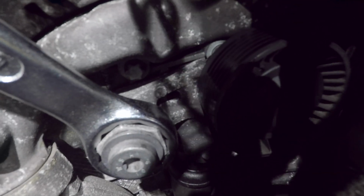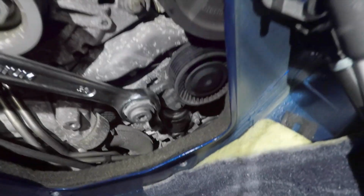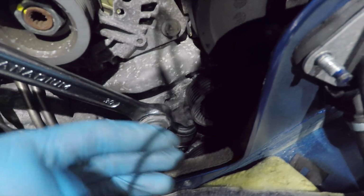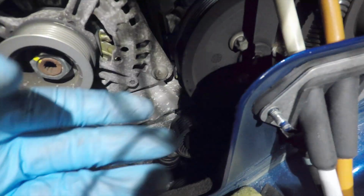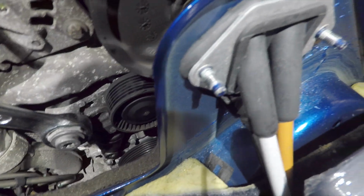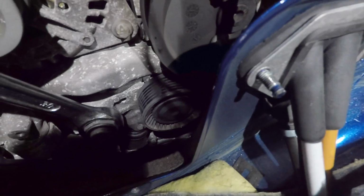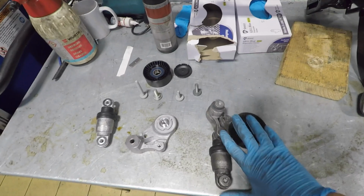So if I was to retension this belt by just forcing it back into position, the bolt will always be loose. What tends to happen once this has been done is that the bolt will vibrate loose, causing it to fail on the threads. The tensioner will essentially fall off the engine and cause the belt to shred. So we're going to remove this tensioner now and inspect it.